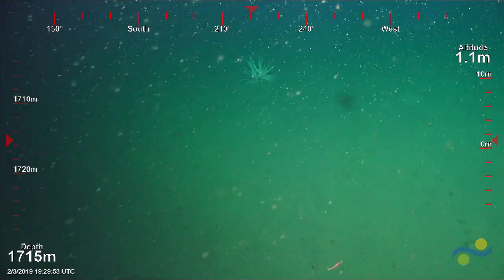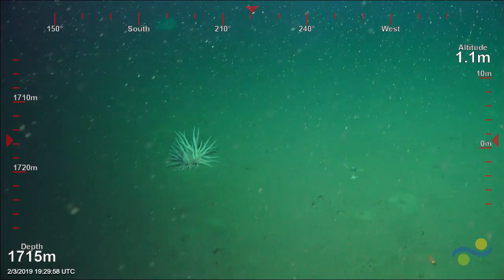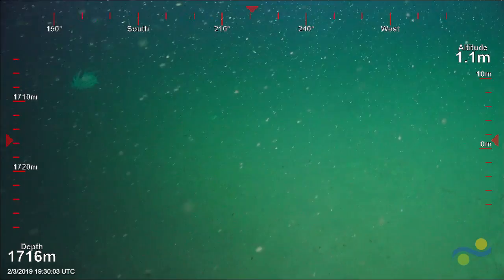Wow. Well, there are a lot of clams, and what looks like mussel shells. What is happening? We are transferring right now.